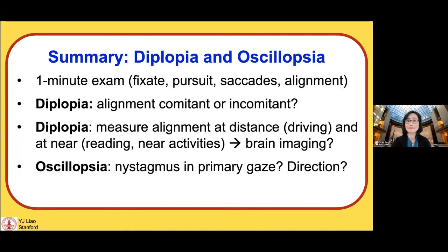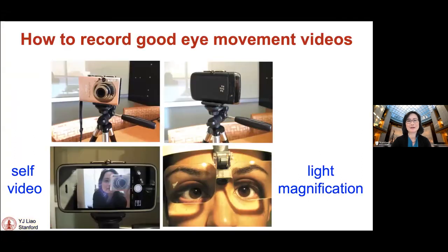Don't be afraid of oscillations of the eyes. It's actually pretty simple. You just need to figure out why the patient cannot stop moving the eyes. So make sure you take a stabilized eye movement video when you examine the patients using a phone or a camera with some good light and magnification if need be.